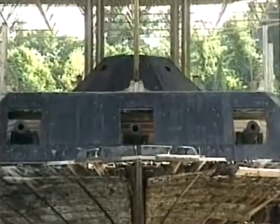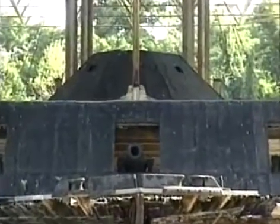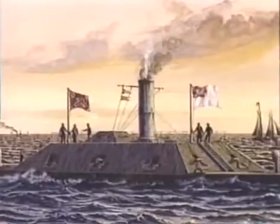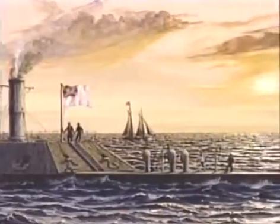There were wooden ships with armored casemates or armored houses sitting on them. And they were effective in river warfare. They were very effective. They were not as heavily armored as the Confederate ironclads, but they stood up fairly well against artillery fire. In response to the threat posed by the Union Navy, the Confederates built a number of ironclads themselves.